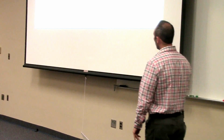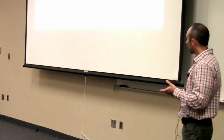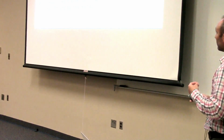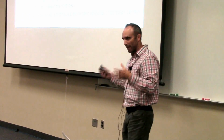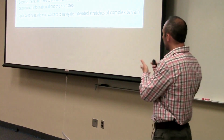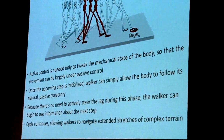Once the step is initialized, the walker can simply allow the body to follow its natural passive trajectory to the next target. And because there's no need to actively steer the leg during this phase, the walker can begin to use information about the next step, right? So that step can also be completed under passive control. And this cycle of passive control, occasionally punctuated by brief intervals of active control, continues on and on, allowing walkers to negotiate extended stretches of complex terrain with a degree of efficiency and stability that closely resembles what's possible in flat, obstacle-free terrain.